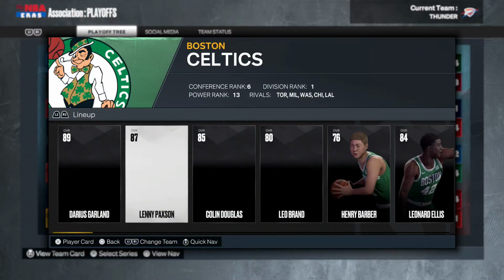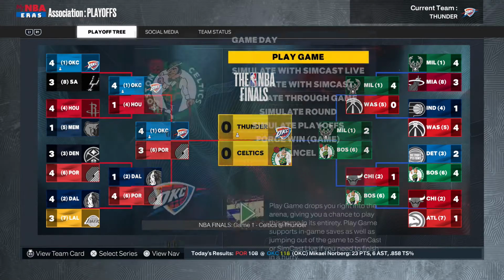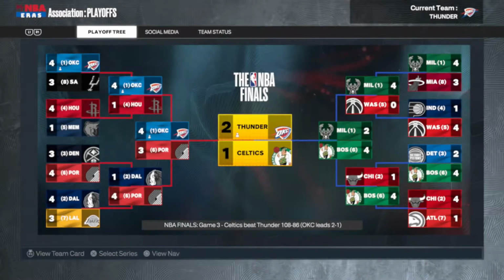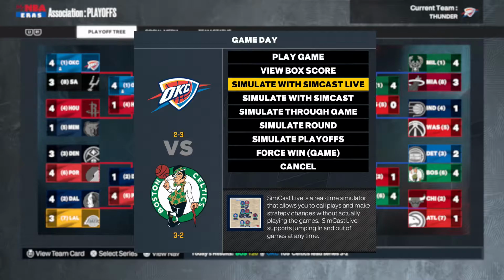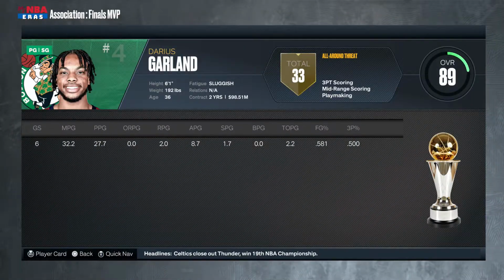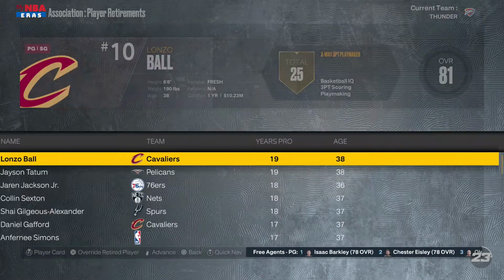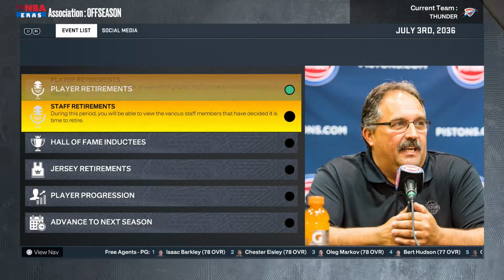Who's even on the Celtics these days? Darius Garland, Lenny Paxson, Kane. I think the Thunder are going to lose this. No, I'm wrong. I'm crazy. 2-1, 2-2, down 3-2. Yeah, wing players are more important than bigs in this game. So Chet Holmgren trying to take over. He loses yet again. So he kind of wins that one championship, and that's it.